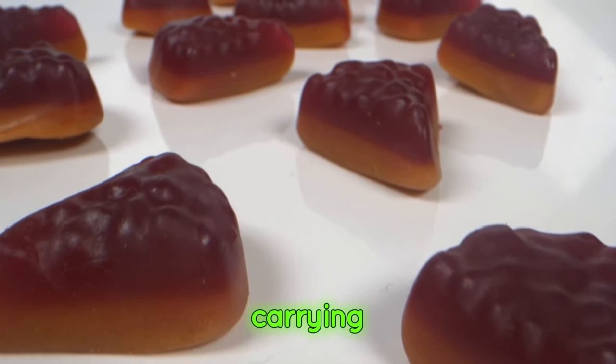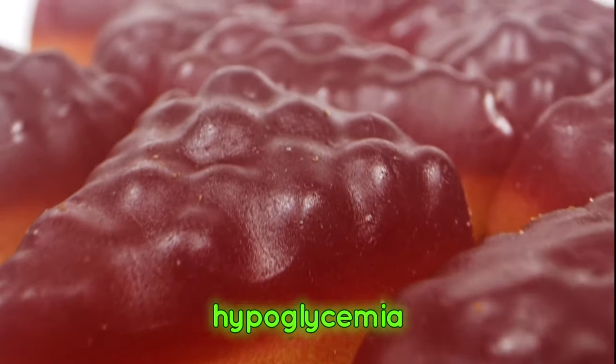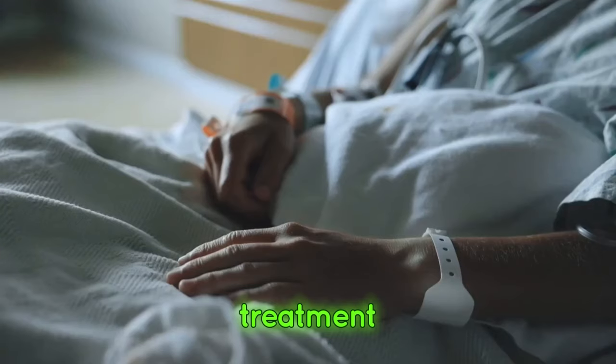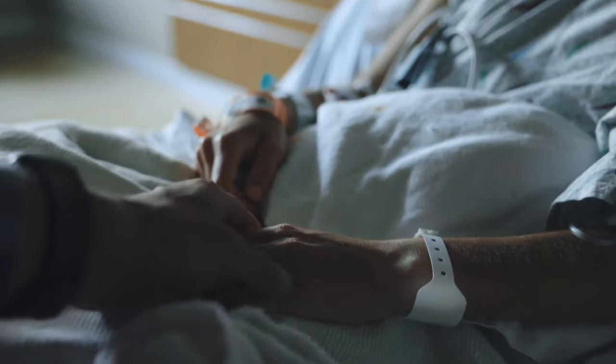For example, carrying glucose tablets in your bag can be an effective preventive measure to treat hypoglycemia quickly. Moreover, teaching friends and family about the symptoms and treatment of hypoglycemia can be vital in emergency situations.